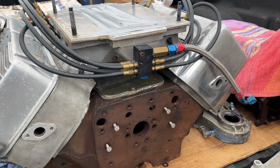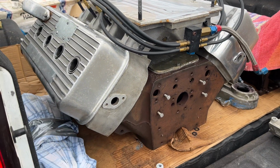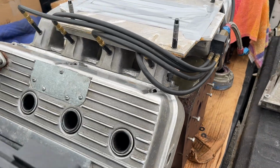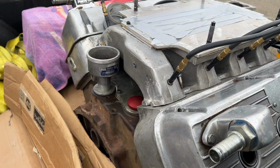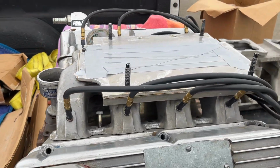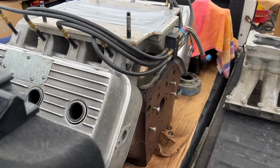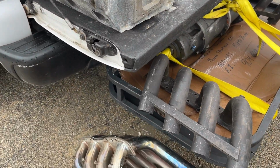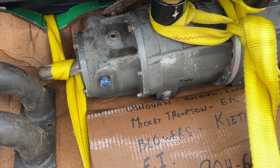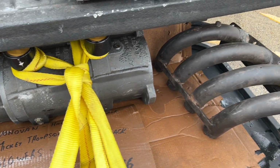Next, I saw this incredible vintage top fuel motor. This is a 392 Chrysler Hemi, and those aluminum heads, those are Donovan castings. This is like one-of-one type stuff. There's not a whole lot of these things floating around, and just more stuff that this guy had. He had a magnesium blower manifold, Zoomie headers, a Lenco transmission. This guy had some neat stuff.